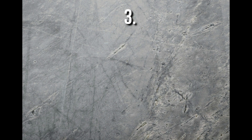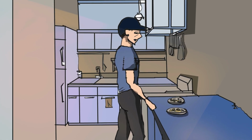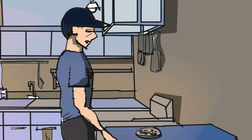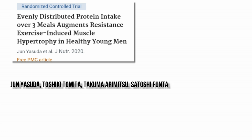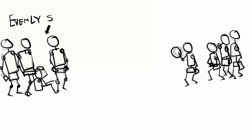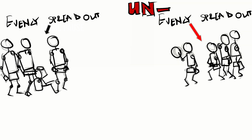Step 3. Optimize your nutrition timing. Timing and spacing out your meals evenly is very crucial, especially during times where your muscles are in need of fuel. This is a 2020 study that clearly shows the importance of spreading out your protein intake throughout the day. It was carried out between two groups, which compared the results of protein synthesis between the evenly spread out protein intake and the other group, which took protein but unevenly spread out.